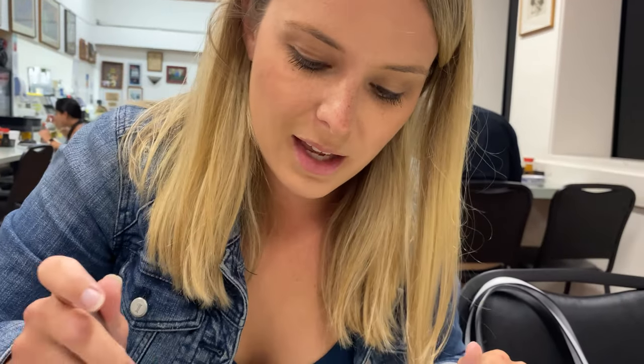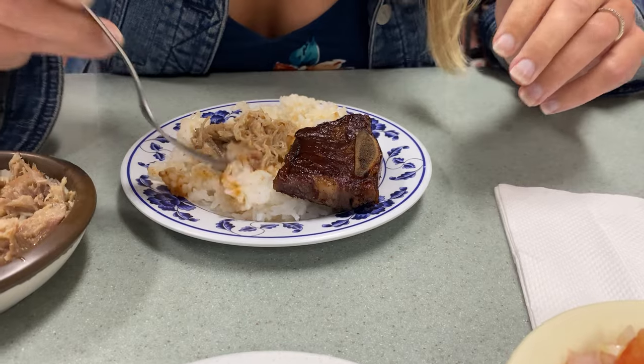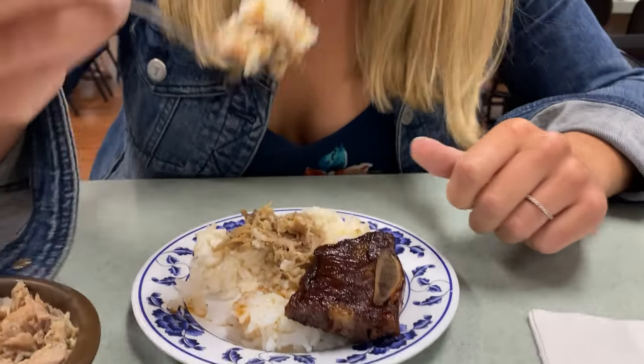I'm kind of mixing a bunch of stuff together because they have this chili pepper water that I poured all over my rice, and it is spicy and delicious. And I put a little bit of the broth from my stew, and then we're gonna mix it with the Kalua pork and just make a mess.